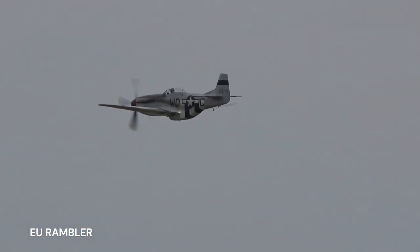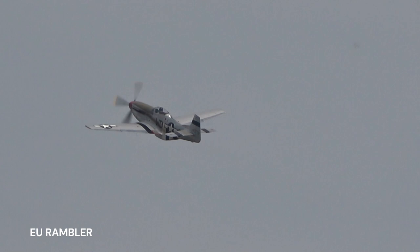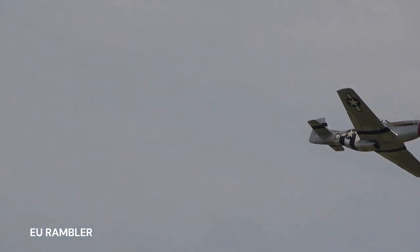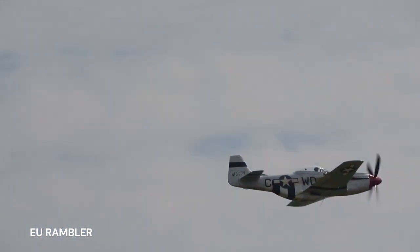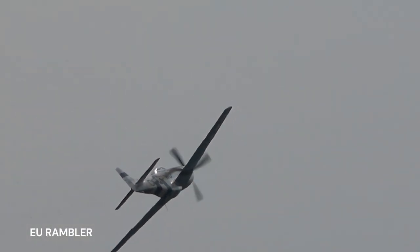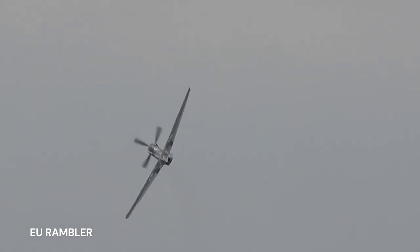As a long-range escort fighter with the US 8th Army Air Force from bases in East Anglia with auxiliary long-range fuel tanks. Officer of the 4th Fighter Group stationed at Debden in Essex.